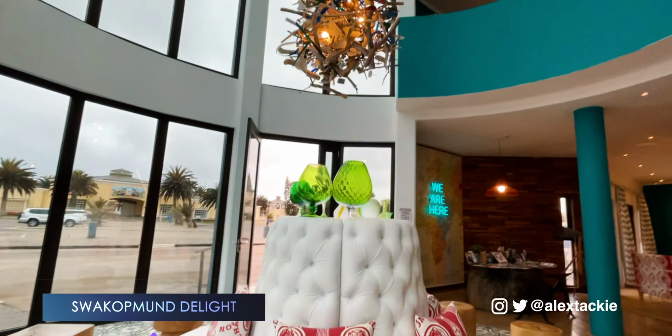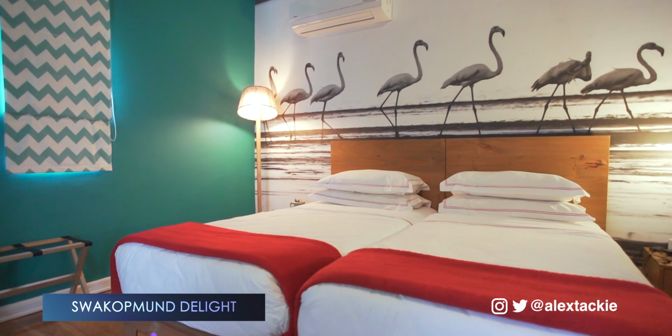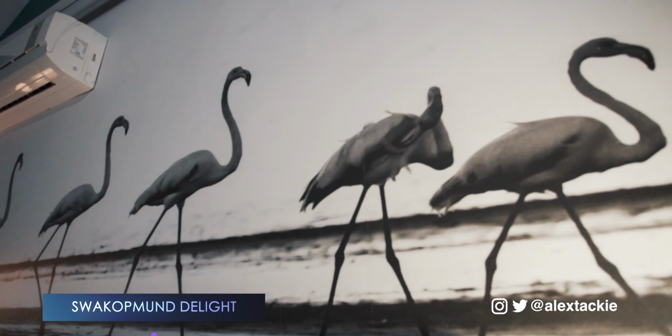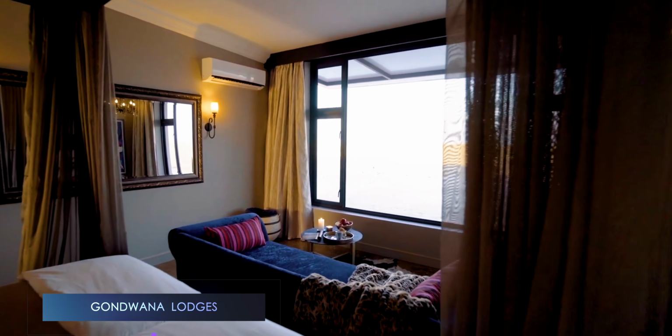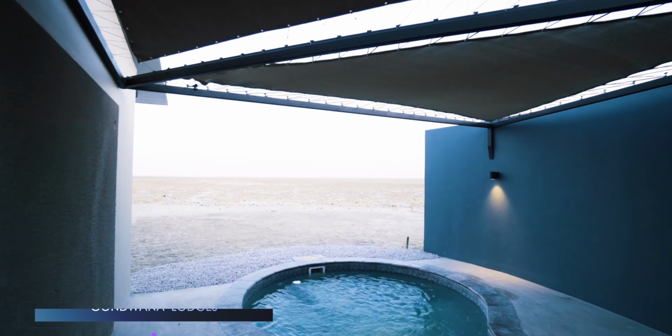So first thing we'll talk about is accommodation. When you travel, it's very important that you get a sound and comfortable place that you can lay your head and relax after a day of doing various activities. We got to lodge at the Swakopmund Delight Hotel operated by Gondwana Lodges. I was mesmerized by its quirky vintage design and look, something I hadn't really seen at various lodges that I had been to. Let me highlight that we collaborated with Gondwana Lodges, which is one of the biggest hospitality group of companies in Namibia, as they welcomed and hosted us in their lodges across the country.